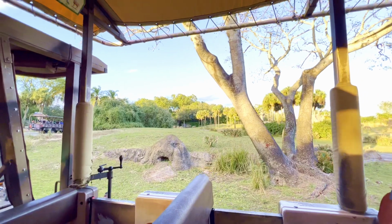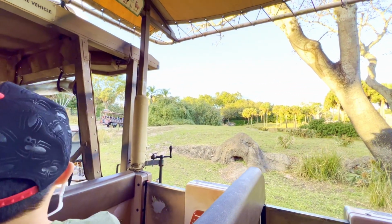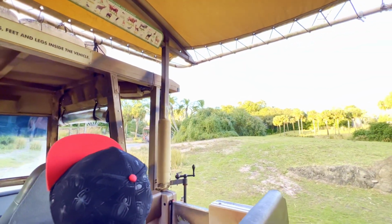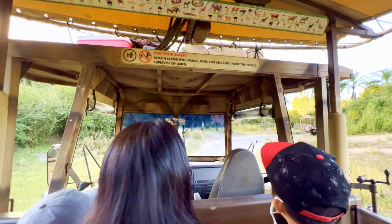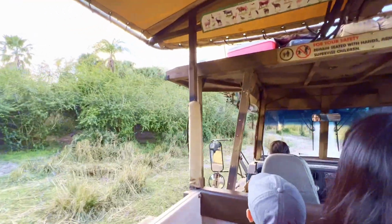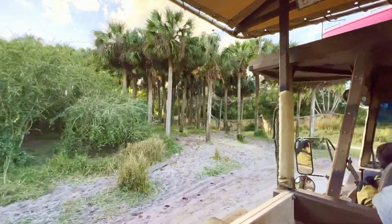And coming up on the left, you're gonna see the Maasai giraffe. Now Maasai giraffe do have rough patchwork pattern coats that are unique to each one. Newborns do need to stand within the first hour of birth to avoid predators, as well as a newborn giraffe can be up to 6 feet tall, which is way taller than I will ever be.